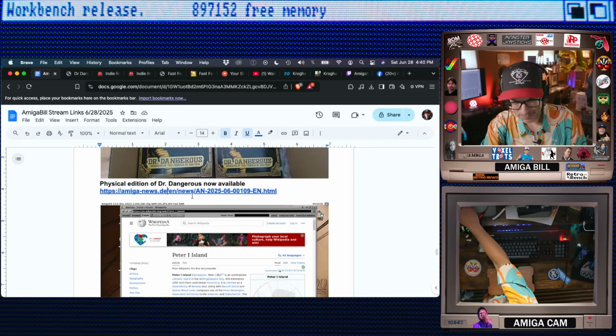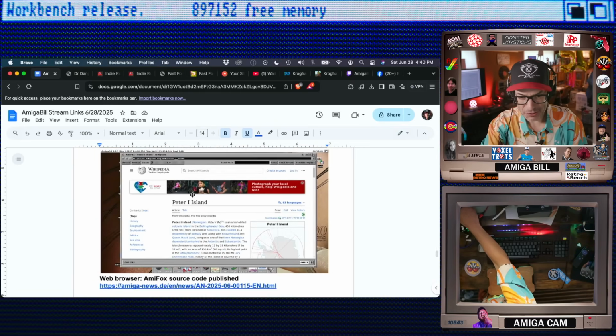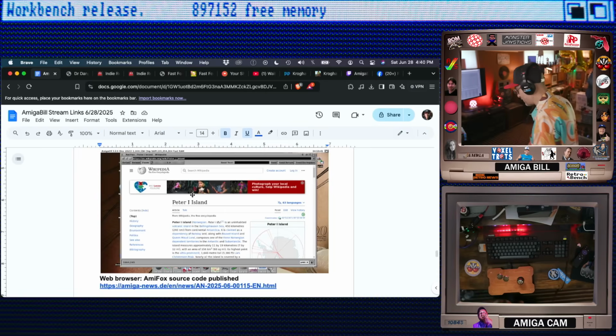Oh, man. Now, this is interesting. AmiFox is a very, very unique browser. Do I have my box over there? Let me see. Let me run over here real quick. I'm one of the few people who's super, super lucky. I've got a physical copy of AmiFox, which is a web browser for the Amiga. It does some trickery. It actually runs the web browser on another computer that you kind of like remote into. And I got it here somewhere.